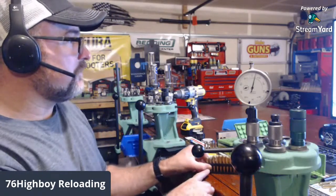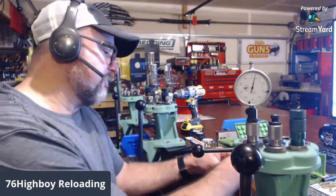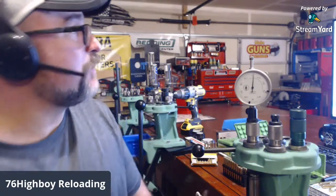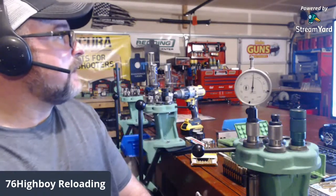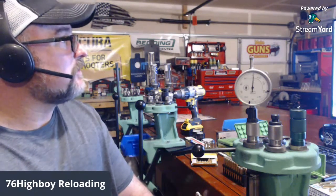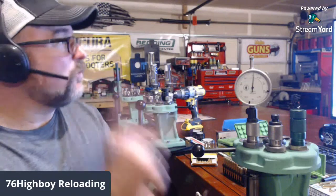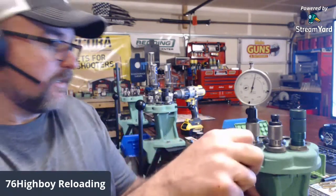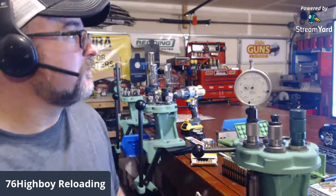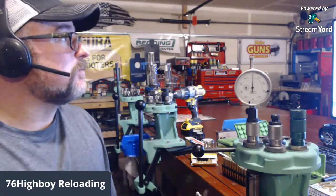This pack of Hornady's, I shot some through my AR-15, and after being fired, it expanded. That's out of my wife's AR-15. That's how much that Hornady case expanded. So what if I could show you how to take a once-fired case and size it back to where you're there? I can do that. It's not a problem.